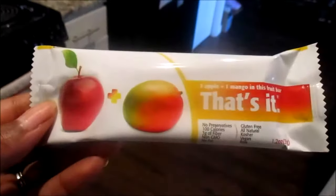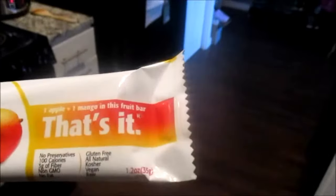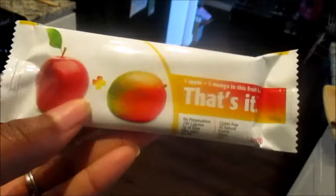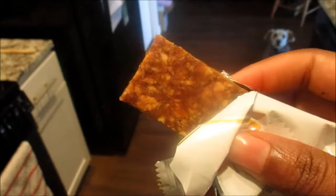While I'm waiting for my soup to cook, it's going to be a couple hours, I'm craving a snack. So I love these bars. They're these raw natural fruit bars, and it literally only has apples and mangoes. They're a little pricey, but they're super healthy, so I get a few of them a week. I know they don't look like much, but they're super tasty.